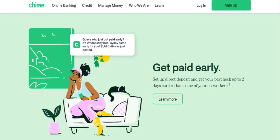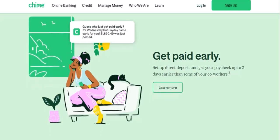Now, let's talk about the fun stuff, extra features. Chime has been making waves with its automatic savings feature, which basically helps you save without even thinking about it. Cash App, on the other hand, has its investing features, where you can buy stocks and Bitcoin with as little as $1. It's like a little gambling addiction, but with potential for profit.